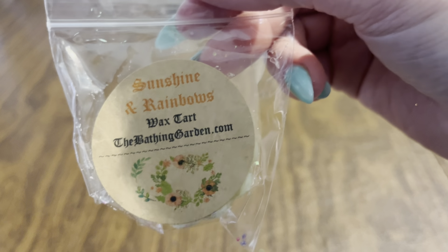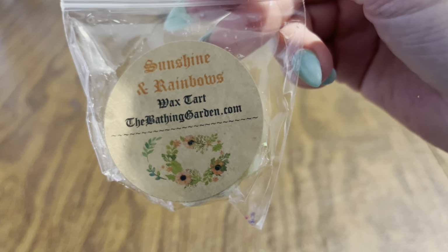I don't like that. It might be nice as like a bathroom scent, but probably not one that I would order. This next one is Sunshine and Rainbows. And I think this is a Lush Supernova type. I think this is the one. Well, so this one, yeah.